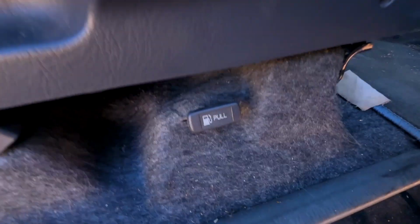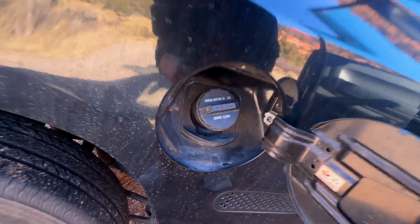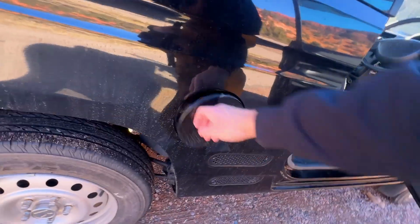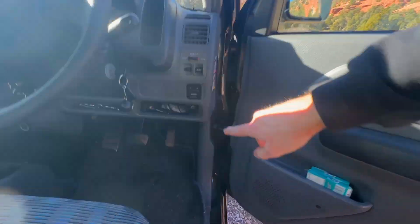As well as one more little thing, the driver's seat has the access for the gas. You pull this, and then your gas door will open up. And remember, it's a turbo, so high octane only. This is the little lever to pull the hood. It's right underneath this kind of controls area.